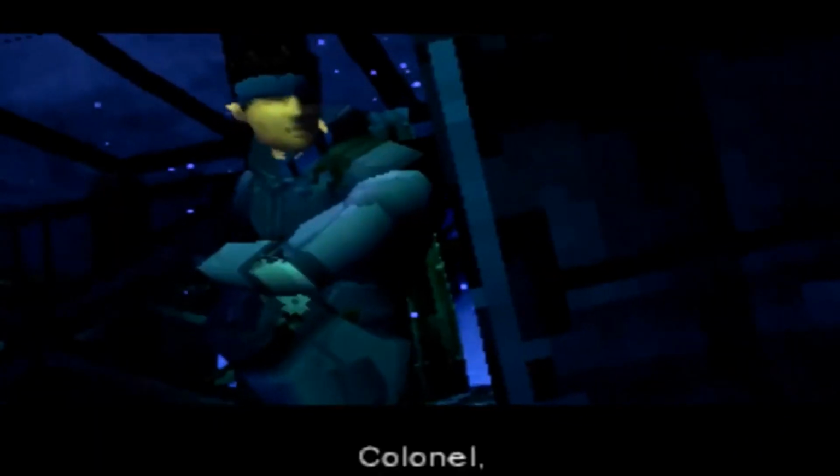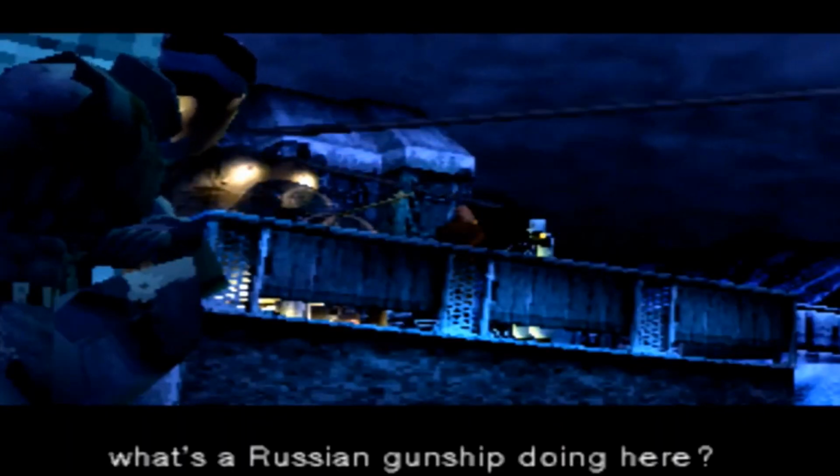Behind D. Colonel, what's a Russian gunship doing here?